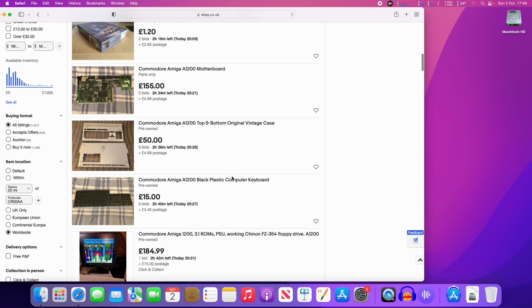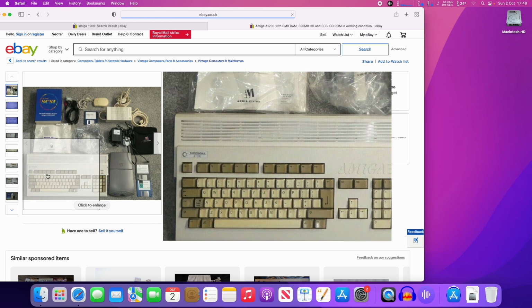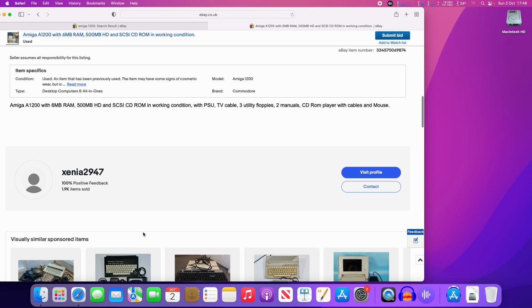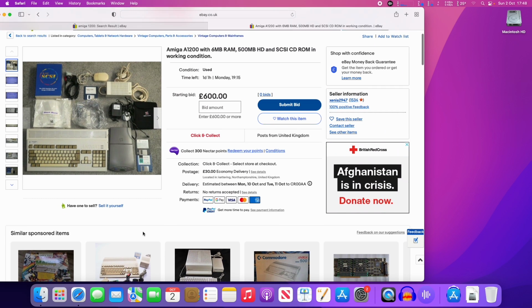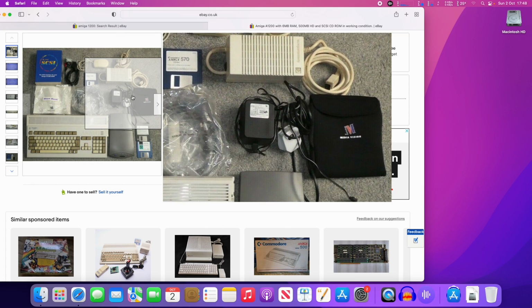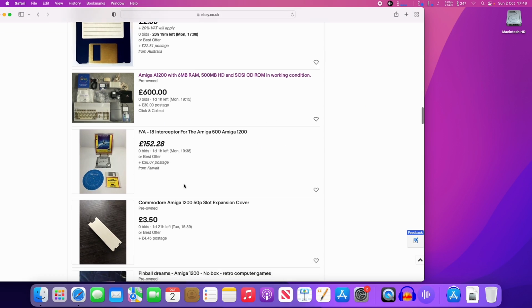Yeah. We get 1200 motherboard. £600 0B. Who's going to buy that? I mean, really? Really, Xena 2947? Yes, it's got a CD-ROM player. Whoopee-doo. What are you going to do with that in 2022? Problem is, it's all very well putting these extra CD-ROMs and stuff and then pricing it all up, but I just can't see what you're going to do with that.